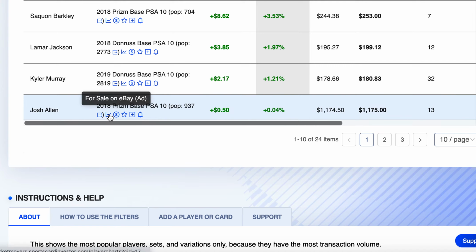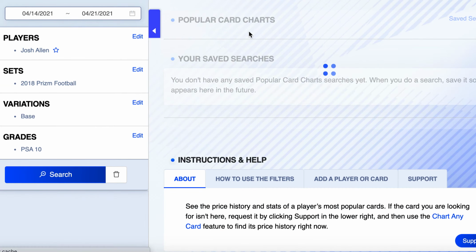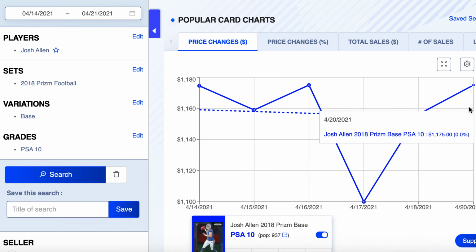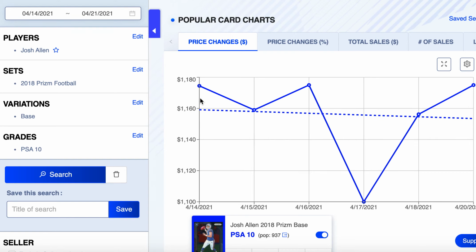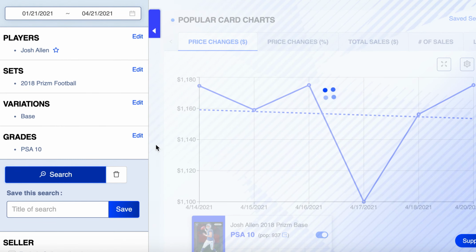Also, where were we at? What was it? Popcorn at 937, basically even on the week, up 0.04%. Started the week at 1174, ended the week at 1175. Literally went up 50 cents. Let's pull it back 90 days. Again, this is going to be a little skewed because he made it to the AFC Championship game.